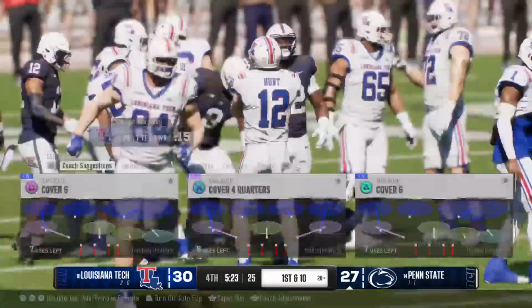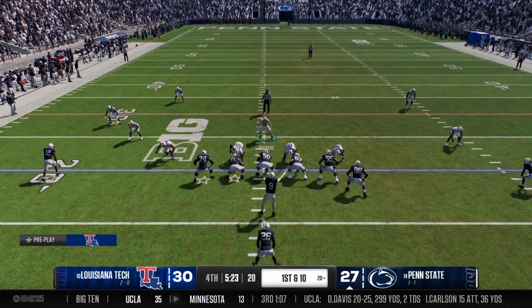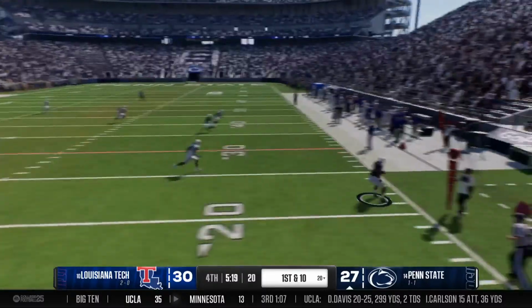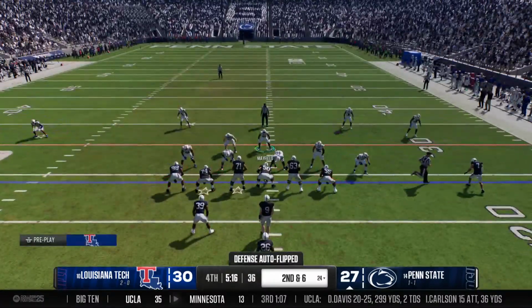No good. Guys, a missed opportunity there. The lead is still 3. Penn State sends the offense back onto the field. Going up top on first down. Just a short pass to the tight end. And he'll step across the sidelines after making a good gain on that one.